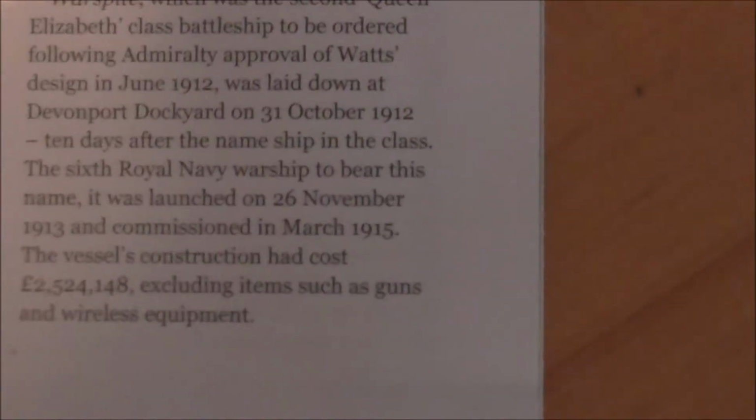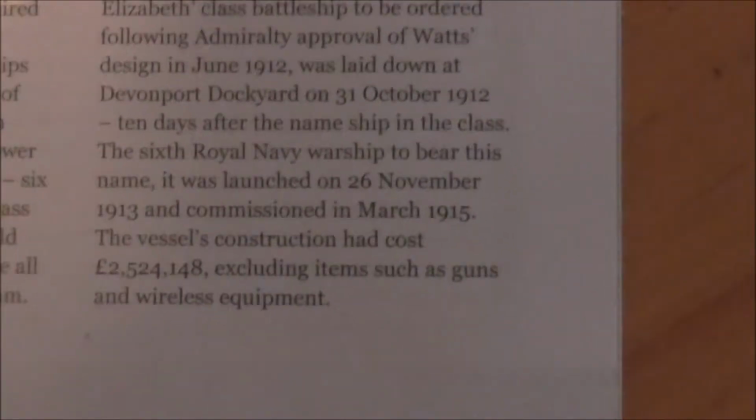This is why the Japanese absolutely loved our ship designs and implemented them on their own. Also, she was very different because the Queen Elizabeth ran on just oil. They didn't have to run on coal. And she was really revolutionary, the Queen Elizabeth class. But essentially, Warspite was made in 1913. It was then eventually commissioned in March 1915. And she cost a bloody lot at the time. That's one thing for sure.